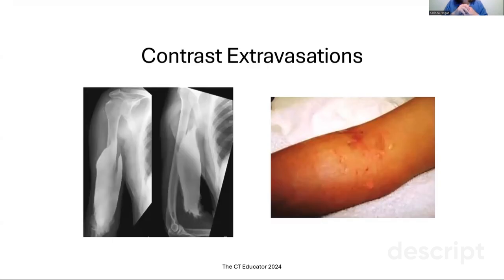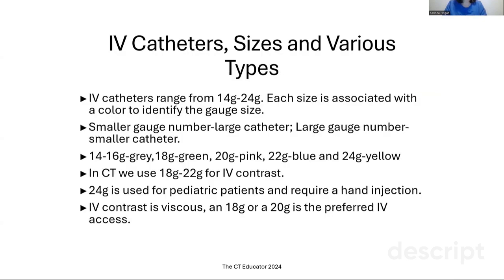Now, when you get a contrast extravasation, this is exactly what it looks like, okay? On the left, that is contrast pulled into the arm because the IV is no longer in the vein. And the one on the right is what it will look like when contrast is infiltrated in the skin. So always check your IV, always, always.